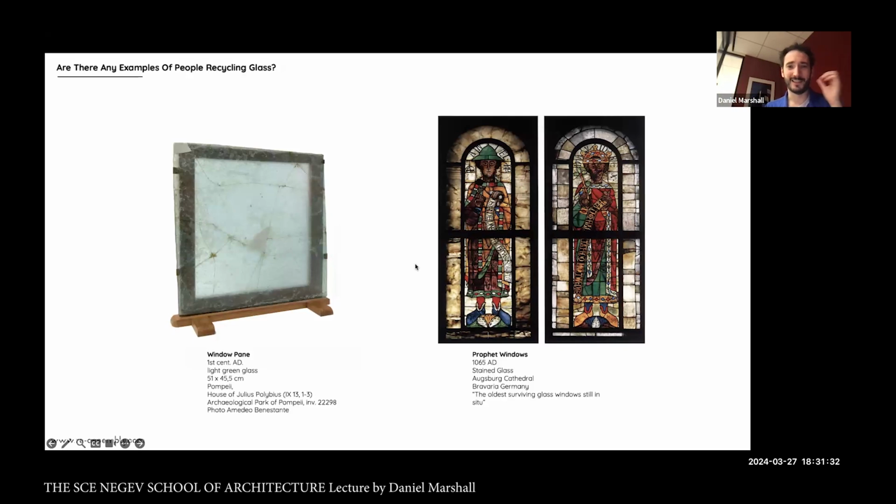Glass is inert, it doesn't degrade. It does crack, so you've got to protect it from cracking. But some of the oldest glass in the world that's recorded is coming from Pompeii. And I think the oldest installed piece of glass that I'm aware of is from 1065. But if any of you know of a window that's older, then please let me know. I want to know what the oldest window that's still in position is.